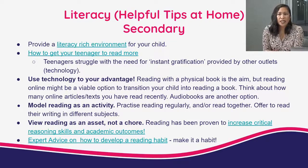The second article, How to Get Your Teenager to Read More, is quite interesting. It has some research-based evidence in there about things that you could do to help your teenager to read more. Teenagers are hard to get to read. Some are avid readers, and others, a lot of the time as a parent-teacher, I often hear parents say they used to read a lot, but they don't read anymore.